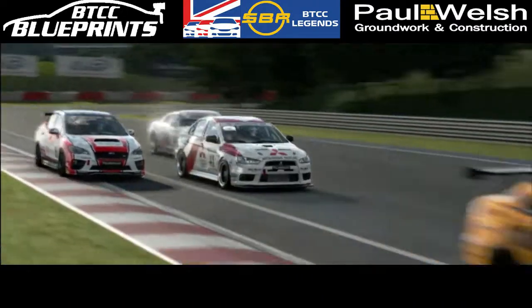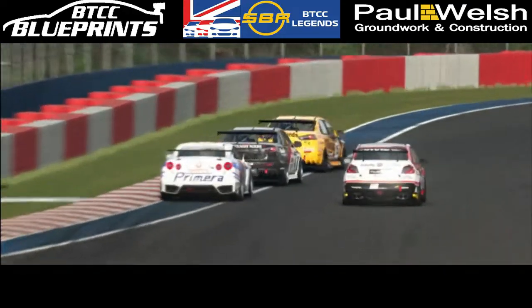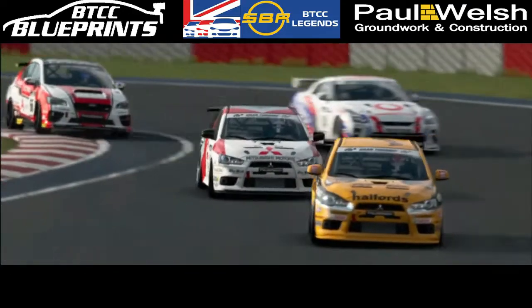A little bit loose coming out the last corner. It was Liam, we saw a little bit bumpy over the grass. That's allowed both Jeff and Sean to close up that little bit more. Sean a little bit wide. Was there a bit of contact from Jeff? Who knows?